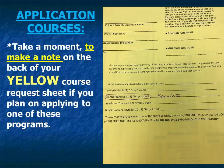Let me give you an example. If you plan to apply for GenNet and would like to drop Spanish 1 in the event that you're accepted into GenNet, circle GenNet on the back of your yellow course request sheet and write Spanish 1 on the line next to where you circled GenNet. Please note, you still need to fill out an application in order to apply for any special program.